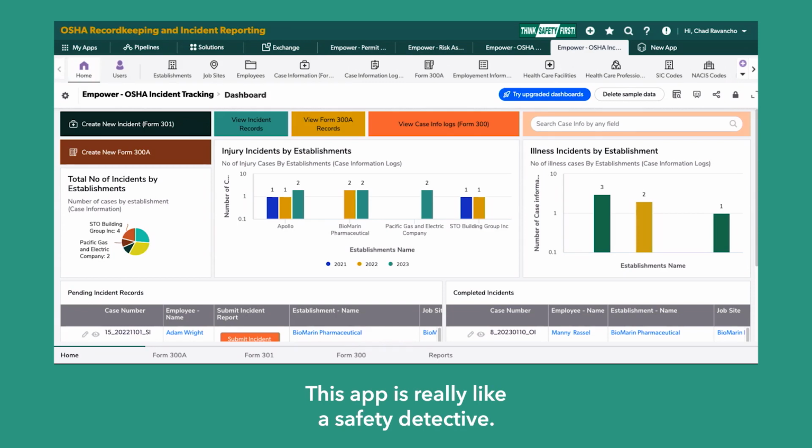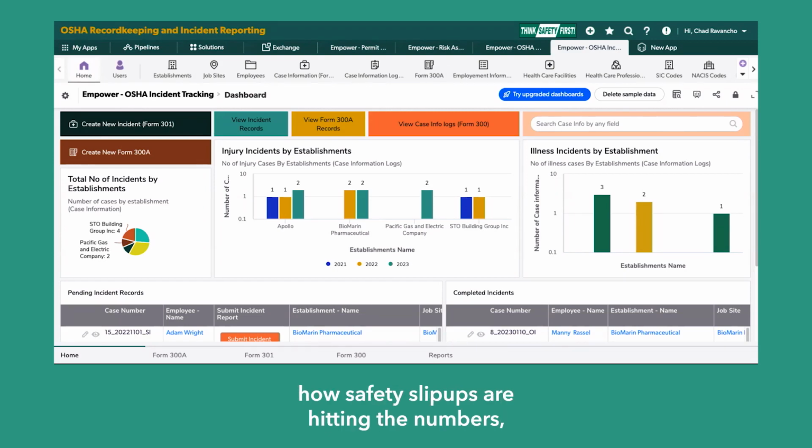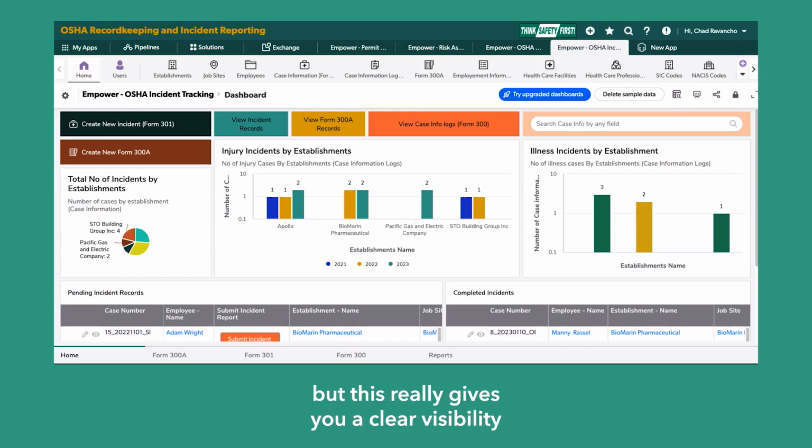This app is really like a safety detective. It's got all these smart reports that spotlight where things might be going sideways. So you can see exactly how safety slip-ups are hitting the numbers, and it gives you the tools to help fix those issues before they turn into really big problems. And so, I've referenced this dashboard, but this really gives you a clear visibility into all the information that's being tracked within your 300s and your 301s.